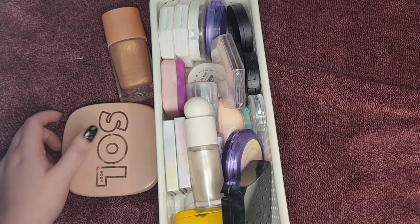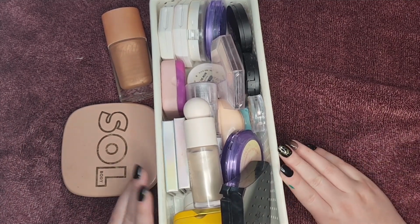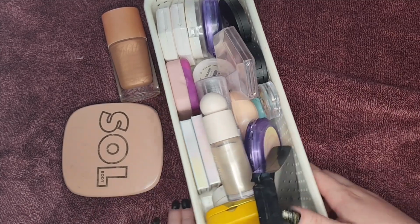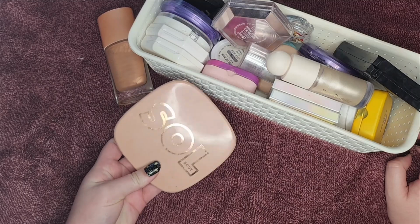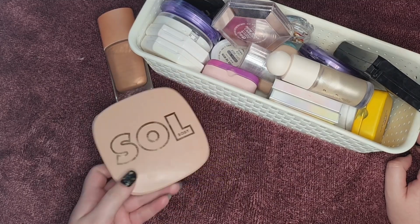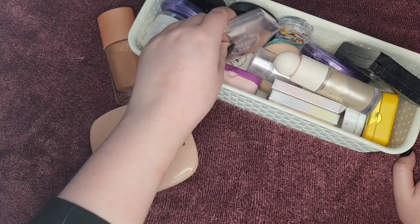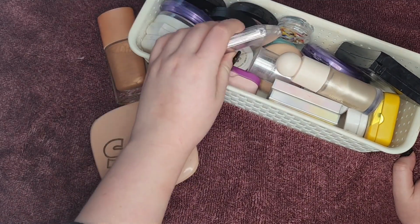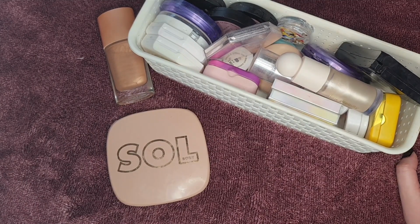Alright, so just jumping straight in, this is my highlighter collection. It's not as big as my blush collection because I do feel like there isn't quite as much of a need to have so many different shades of highlighter. So it is a little bit more condensed, but I still do have a whole lot and I'd like to just be able to refresh myself on what I have and get rid of anything that I don't love. So we're gonna go ahead and start this declutter.